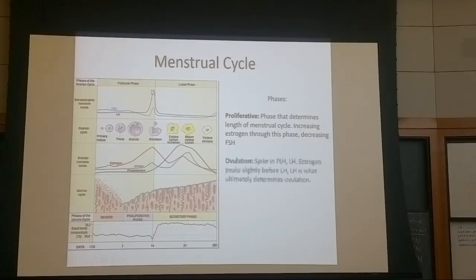If you guys remember Dr. Pack's thing with the feedback, the LH surge is what breaks that positive feedback loop. Okay, so ovulation: you're going to get that spike in FSH and LH. You're going to get an estrogen peak, and the LH is what causes ovulation.